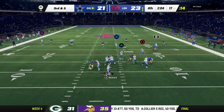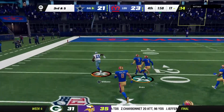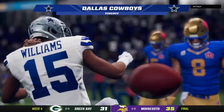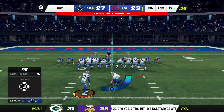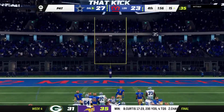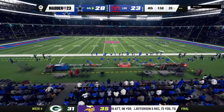Back to throw. Richard. He's airing it out for Williams. And that's caught inside the 35. Touchdown, Cowboys. Jamison Williams, 83 yards. And the Cowboys use the defensive breakdown to take the lead away here in the 4th. They get one more as the extra point's up and good. And the lead is up to 5.